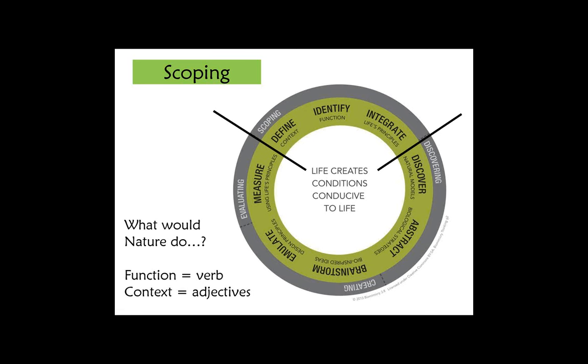So how would nature, like if you're thinking of an owl hunting at night, how would nature move through a fluid, which is your function, a fluid being air, silently, which is your adjective, because the context is the owl needs to be silent at night to catch prey. So just think of the function as the verb and the context as the adjectives.